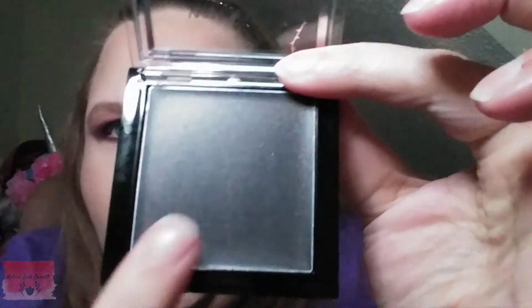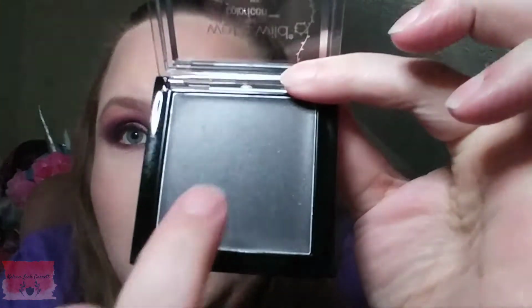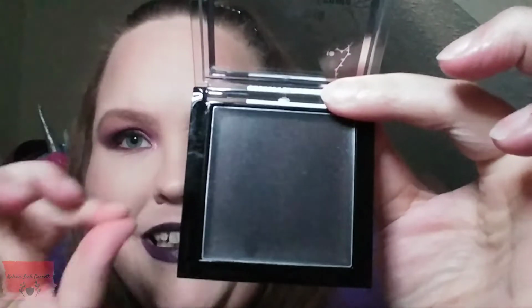It is, like I said, a cream blush, and if you look really closely, it does have little specks of fine glitter in it. But what this does is it looks black in the pan, but once you put it on your brush and put it on your cheek, it actually turns into a rosy color. I am wearing it today on my cheeks, and I did record how I used it, and it really just blew me away.